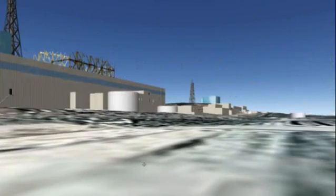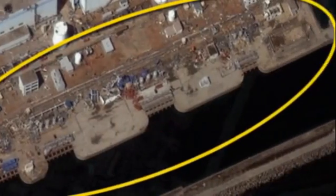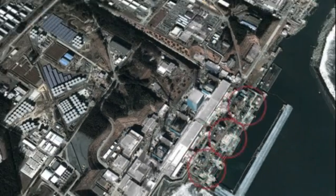Out beyond those is rubble along the water line, and those are where the cooling pumps were that all failed as a result of the tsunami. That's what was supposed to cool the diesels. And like I said before, even if the diesels had not been flooded, they would have failed anyway because they could not have been cooled because of all of that rubble along the coast.